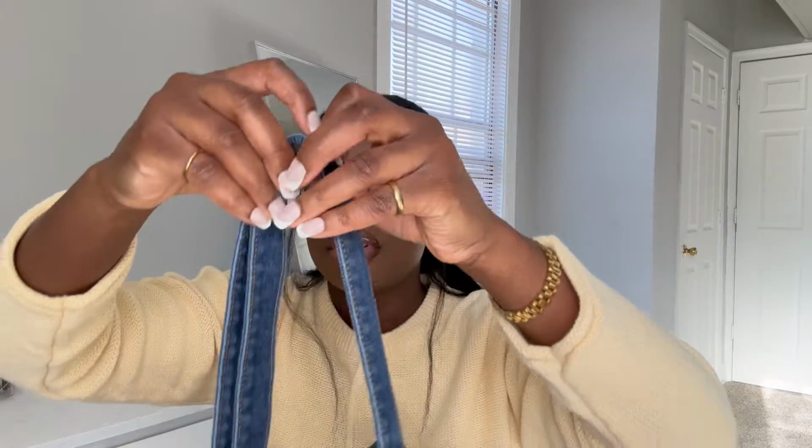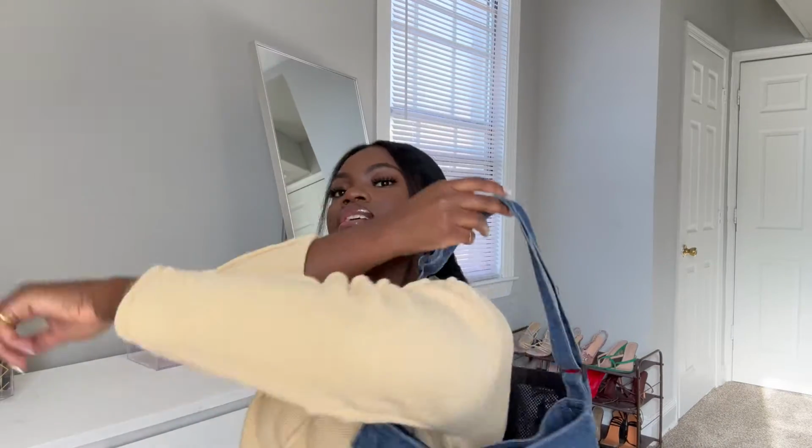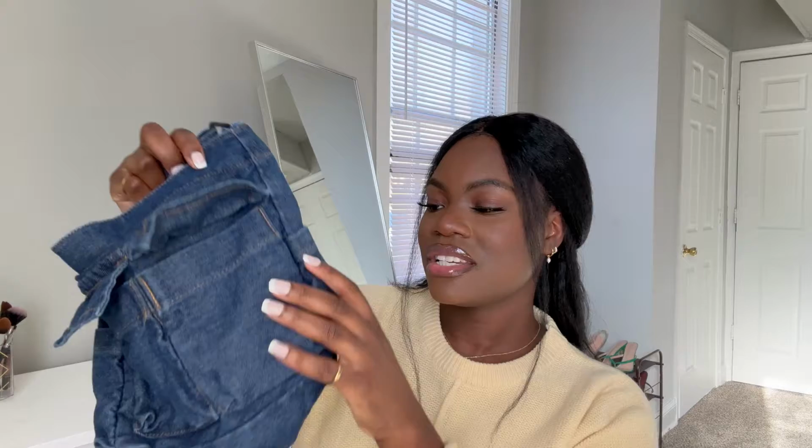Even the zipper is actually pretty good. It looks good. There are times where you can tell that the quality is not going to be what you are hoping, but this actually looks really good. And then it has this buckle right here. You can adjust the length of the bag just by pulling that down. So, super cute. I don't know if you can really see me with it on, but really cute, guys. I actually can't wait to wear this out. It is going to be a gorgeous outfit. I just can't wait. Moving on to the next bag.